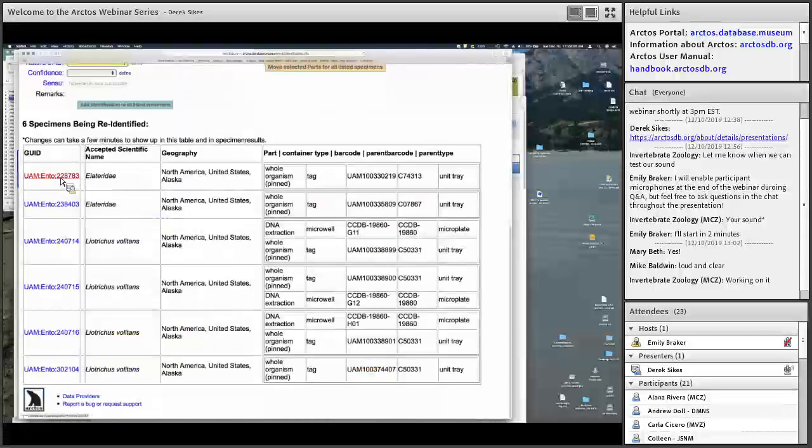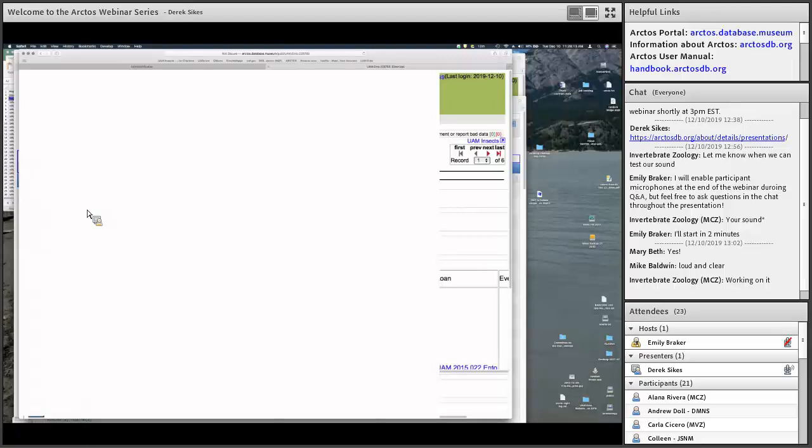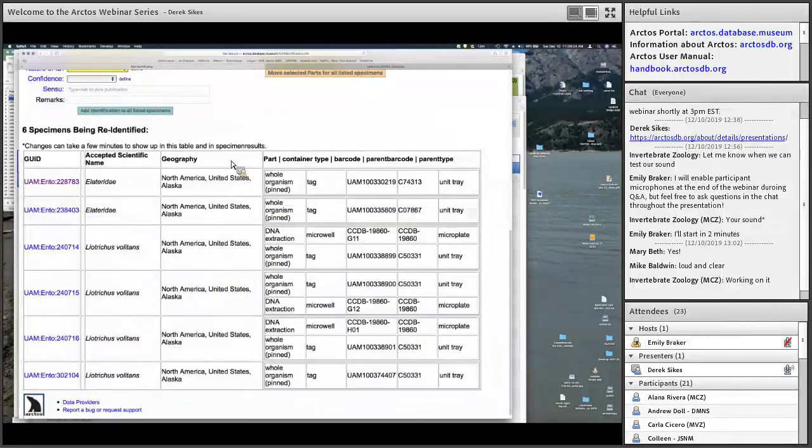And now it looks like they haven't changed, but that's just because Arctos hasn't updated this web, or the web browser hasn't updated. It's a little quick. So I'm going to click on that first one just so we could see it. And you can see it actually did change. It just hasn't been updated yet. So it's still saying Elaterity here, but here's the species name there.